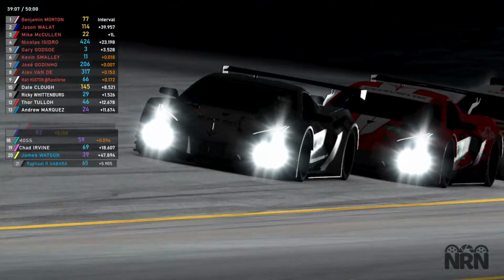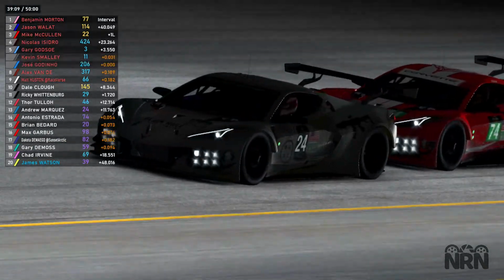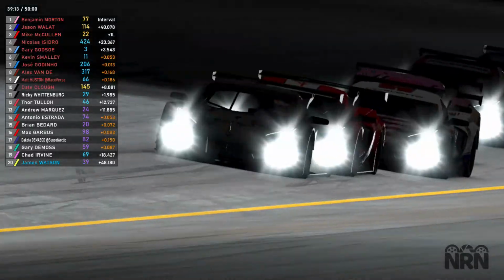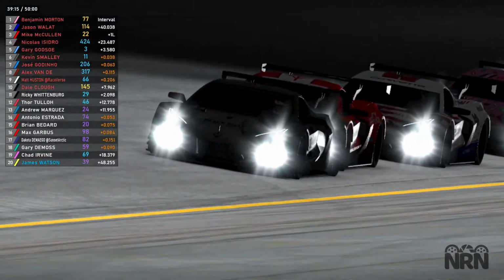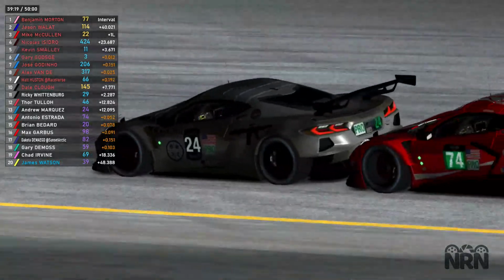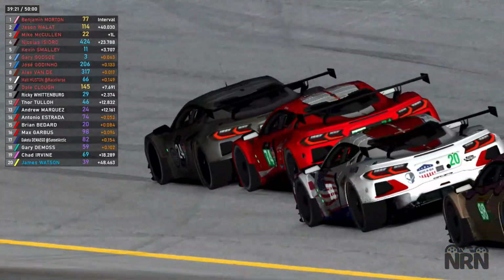Pick up the Corvettes here because they're going to be a lot of fun to watch over the next handful of laps. And let's do this. We'll get the announcer guy to be quiet for a minute here and let you enjoy the sound of these engines. You can go ahead and crank it up.